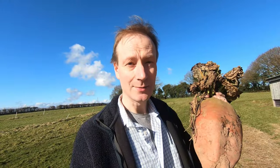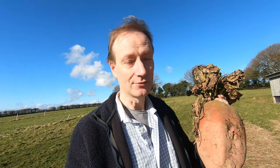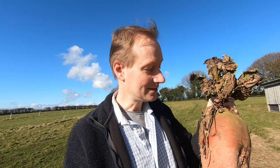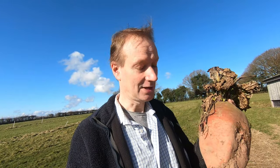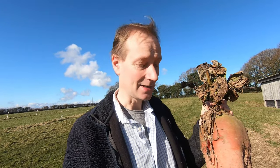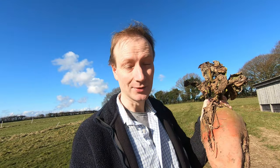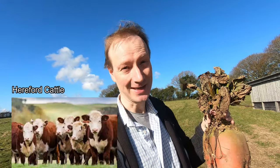Because sugar beets contain so much energy, as well as things like maize, they also have another role, and that is to produce energy. These go into digesters, which basically produce gas or methane that then runs turbines to produce electricity. These particular ones in these fields don't do that, but some people do. These ones are definitely going for the cattle market.